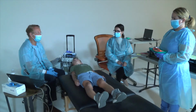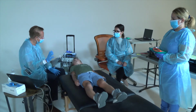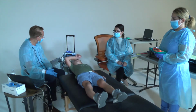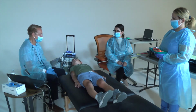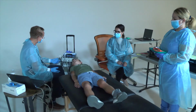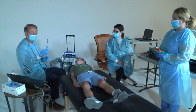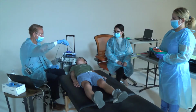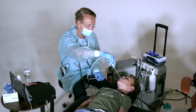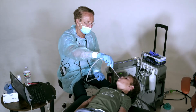So Carter, I'm going to examine your teeth soon, but before I do, I want to show you some of my helpers that I use when I do examine teeth. So on any given day, this can be either Mr. or Mrs. Thirsty. Try it out. It's like a reverse straw, and that helps get the saliva out.